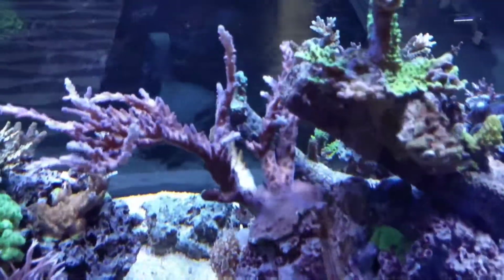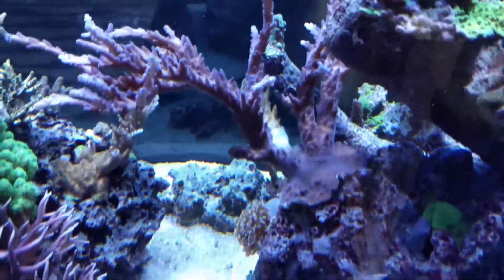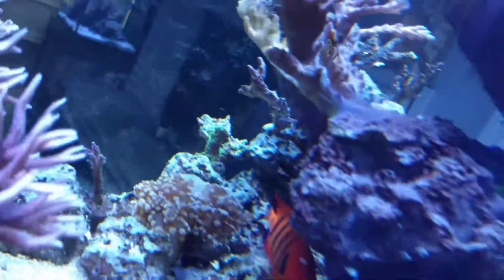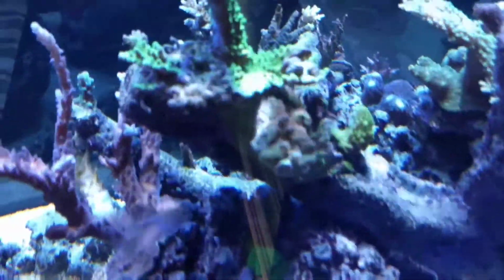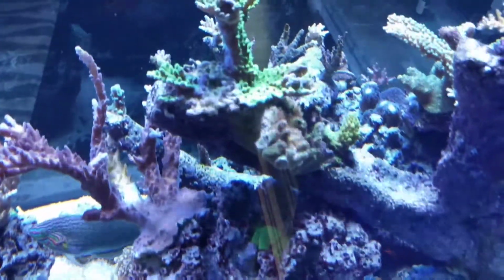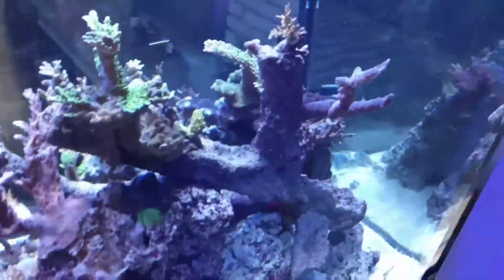One issue with this Miyagi tort colony, and you can see it there, one of the branches is STNing. There's some tissue necrosis going on, and it's kind of peeling back underneath. I don't know if it's from not enough light or whatever, but I've dealt with the same things like this. Red Planet has had a similar problem. Camera doesn't want to focus. And this frog skin, something similar. So I don't know what the problem is.